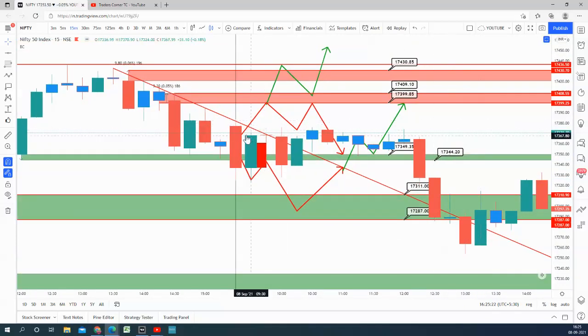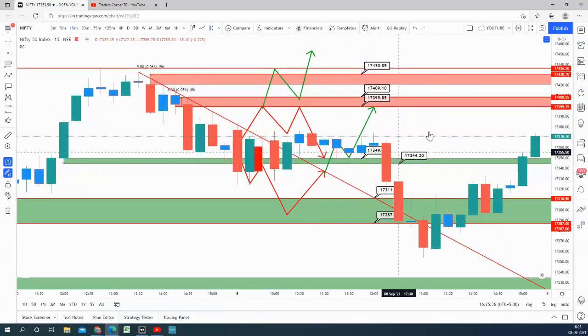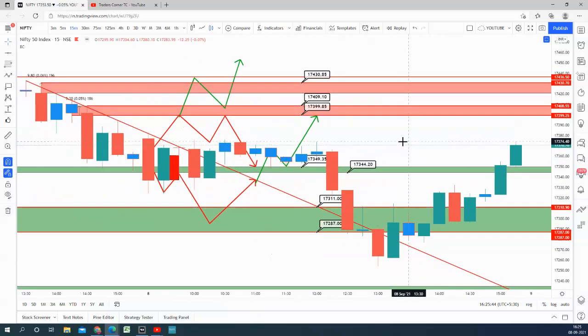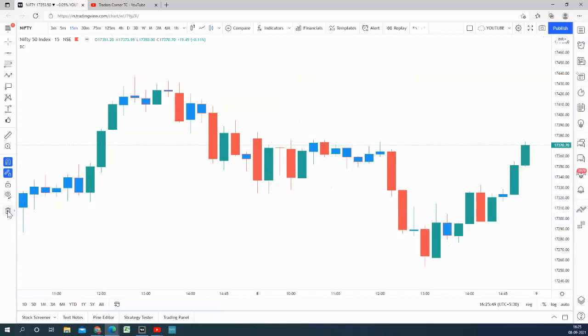And as I said, if they go to this level, there will be rejection from this level because this was a strong sell-off area. But because of the selling pressure, Bank Nifty didn't move over the first 15 minutes high. They just consolidated here. By the end of the day, they came to the same level where they started. So this is how Nifty moved today, and let's have the view for tomorrow.